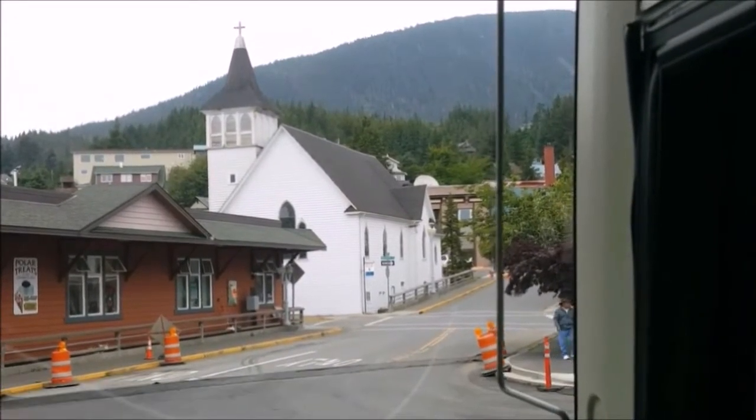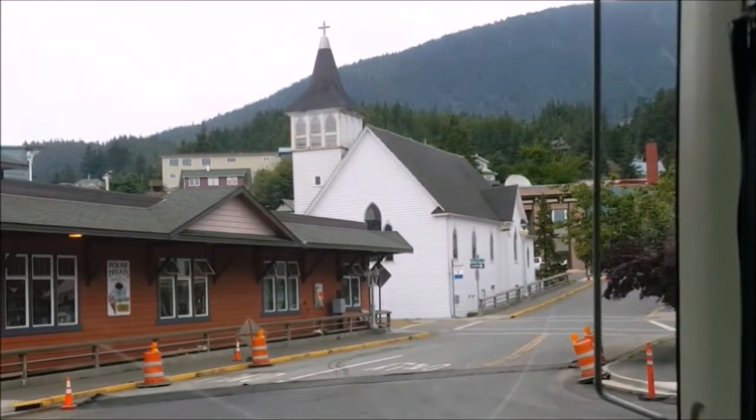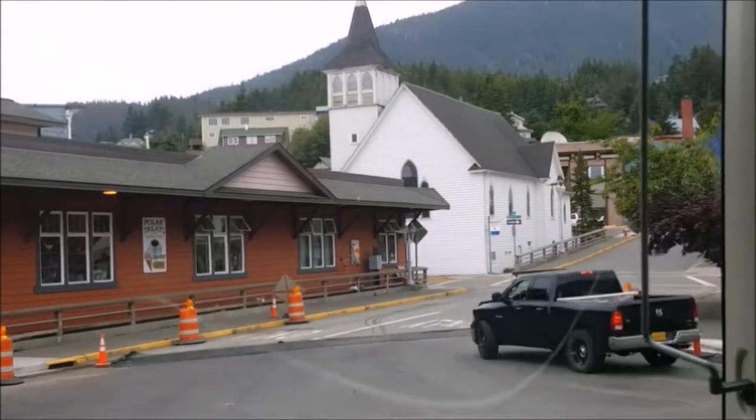What's the population? Population of our island is 14,600. The population of Ketchikan City that you're currently in is 8,200.